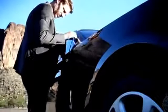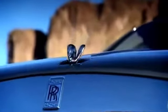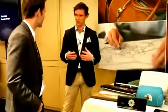Financial mortals like me might only appreciate it as a beautiful, wonderfully crafted, very expensive oddity, but for those who've leveraged their focus, determination, and guile to join the highest reaches of society, the Rolls-Royce Wraith, hand-built in Goodwood, England, makes a fine reward.